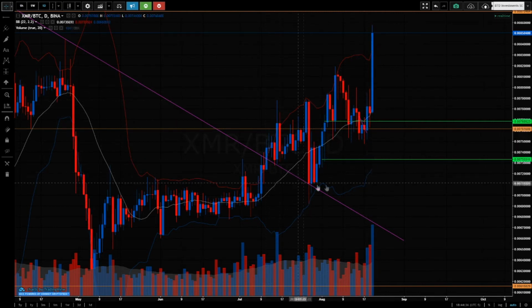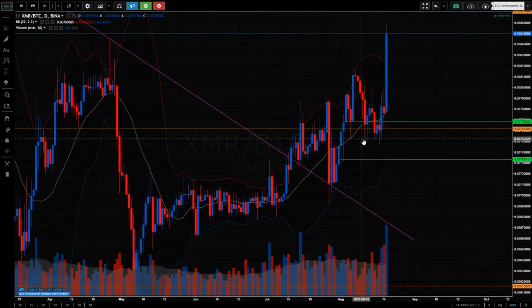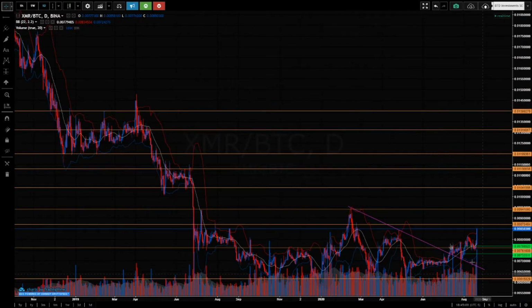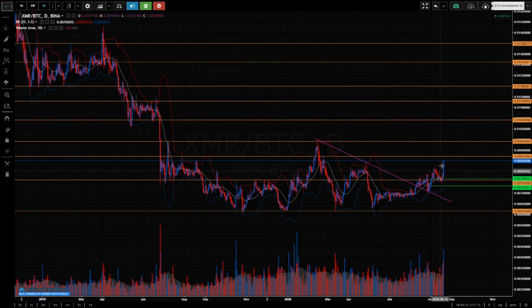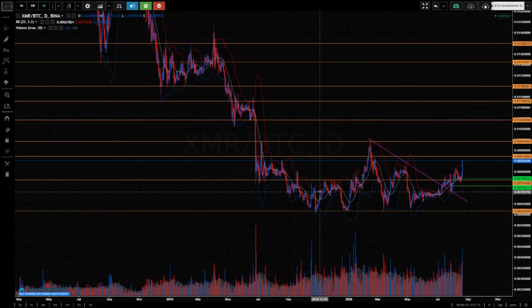There's no untested air here, and the support level's holding, and then this retrace and all this tested area in terms of the price action. This makes me more, what's the word I'm looking for? More confident that this move is going to be strong, and this is the start of an uptrend. I guess that's the short way to say it. I believe that this now is the start of XMR's uptrend. And as you can see, we've been waiting for this for quite some time.